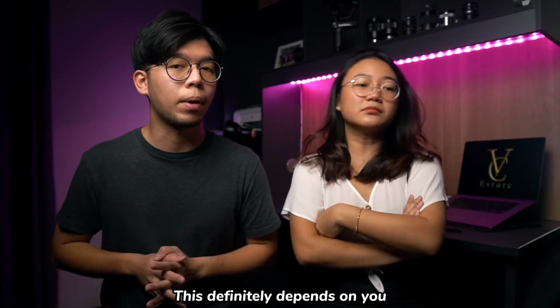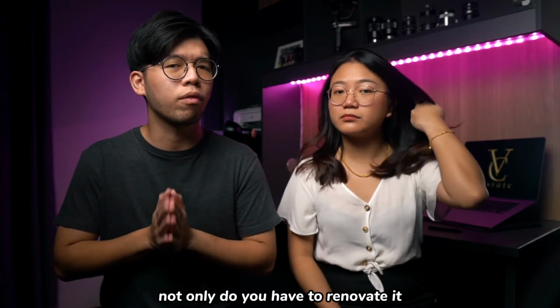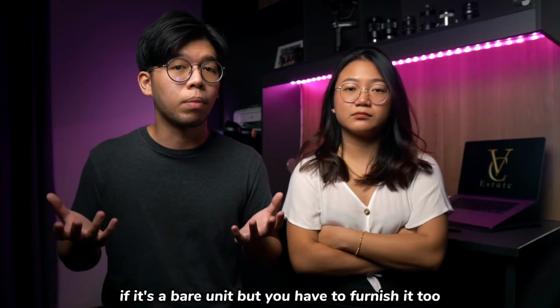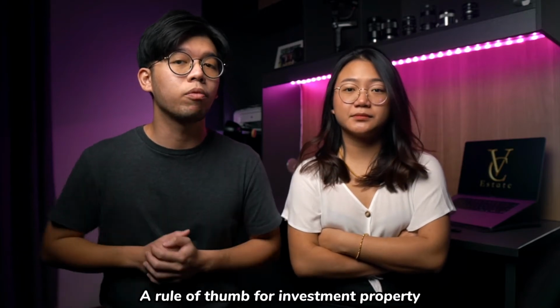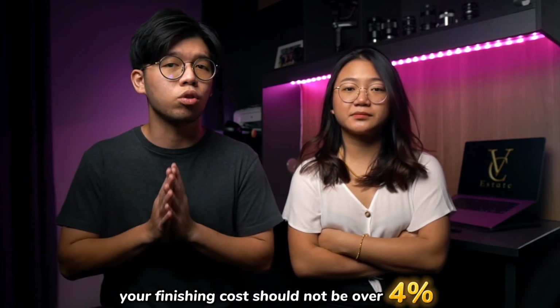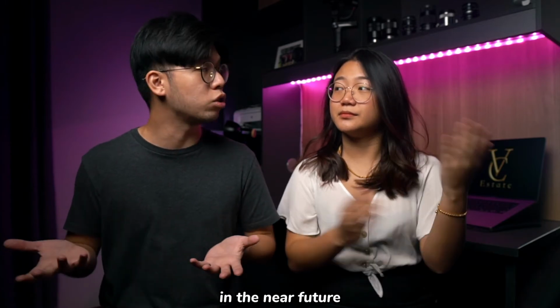Now, this definitely depends on you, because after getting the keys to your property, not only do you have to renovate it if it's a bad unit, but you have to furnish it too, which means you have to fork out some upfront costs for it. A rule of thumb for an investment property: your furnishing cost should not be over 4%, so it will be easier for you to break even in the near future, right?